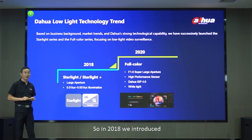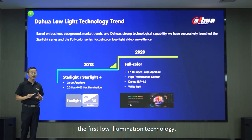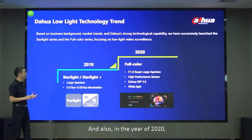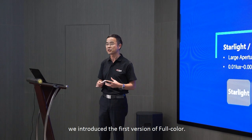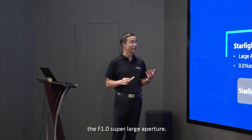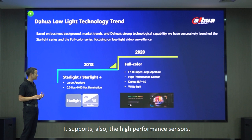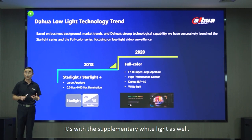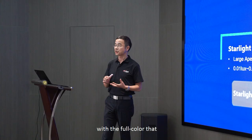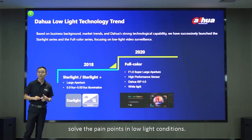So in 2018, we have introduced the first low illumination technology, what we call the Starlight and the Starlight Plus. And also in the year of 2020, we have introduced the first version of Full Color, which mainly covers the F1.0 super large aperture. It supports also the high-performance sensors, and it is with the supplementary white light as well. These are the main features with the Full Color that solve the pain points in the low light conditions.